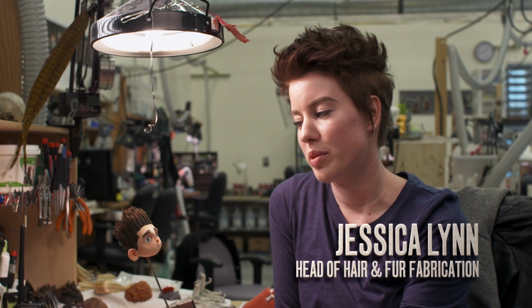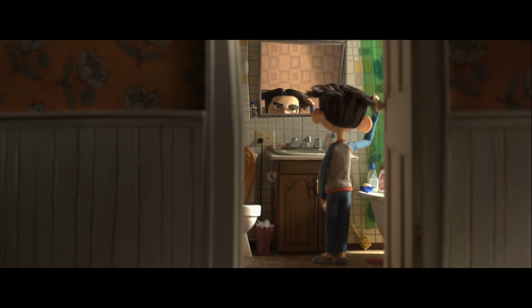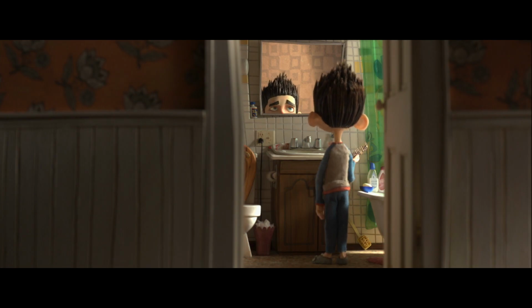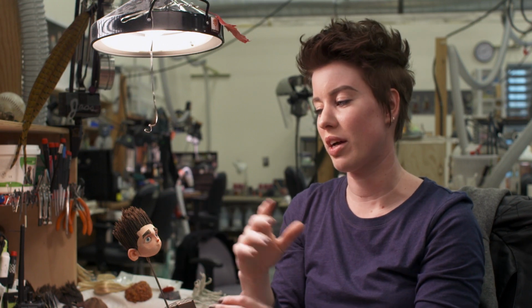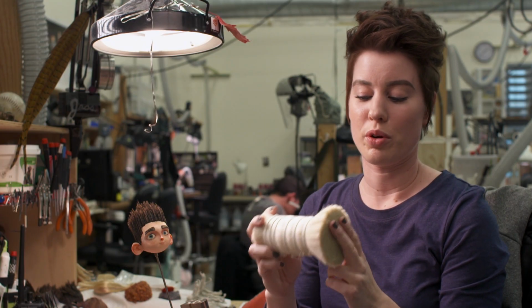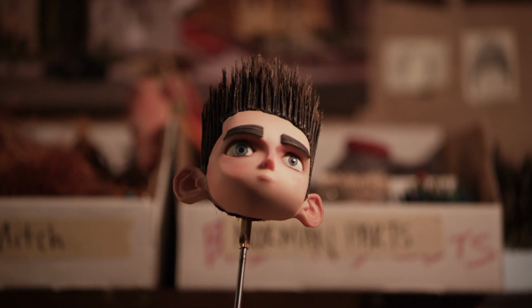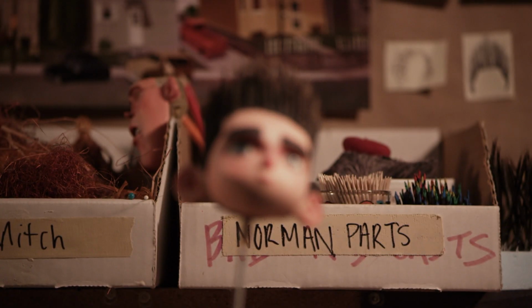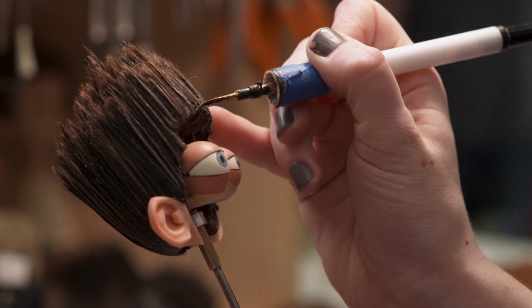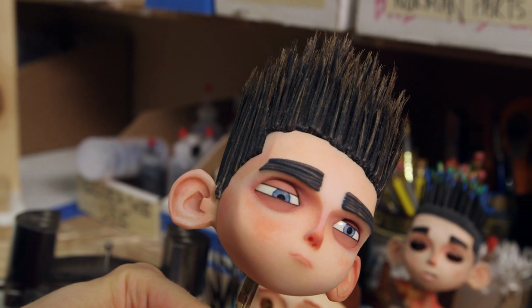What's really cute about Norman's hair is it does have its own little personality. There are those great moments when he is combing his hair and you see that it just sort of goes whoonk and goes right back up. Norman's hair is made out of goat hair, and then we dye it using regular box dye that you can buy at the grocery store. It's 2 colors. It's sort of this darker brown, and then it has this ombre effect into this lighter tip.